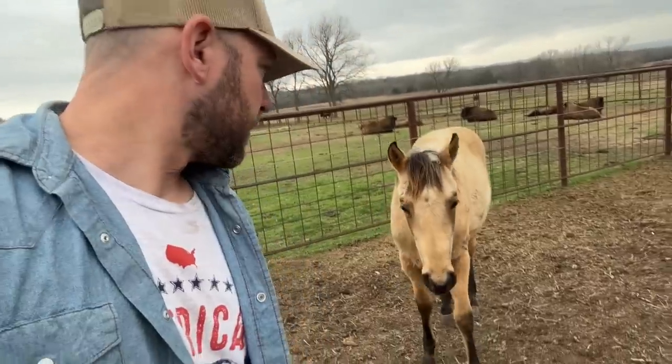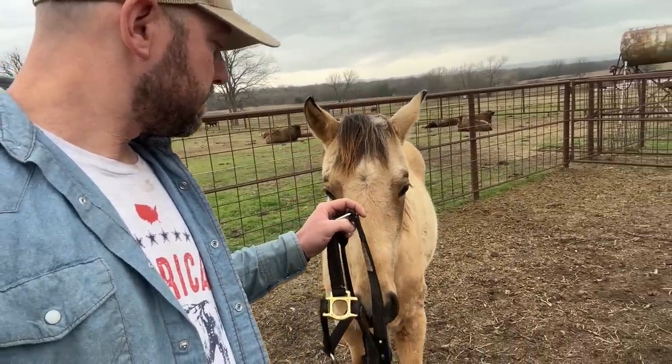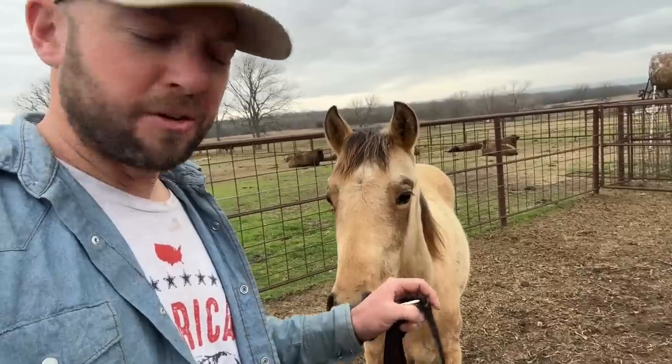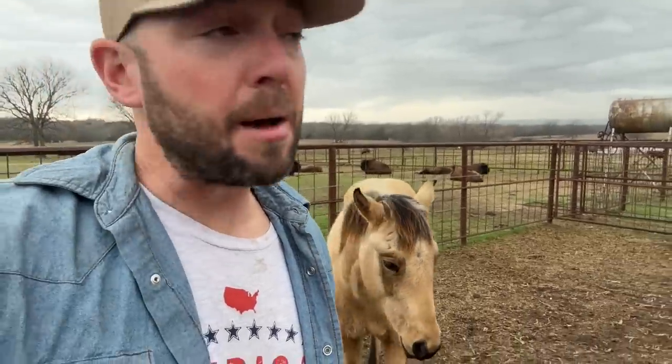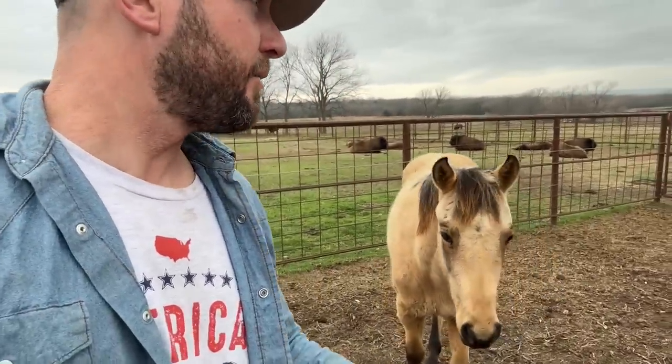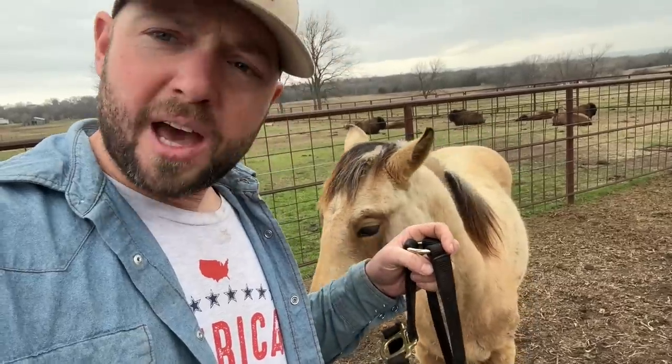So what do you think, girl? You ready? First thing we do is we'll walk up here, let her smell of it. And last time I was able to put the halter on her and not have to run her down the alley. I was able to just go up to her, love on her, and put this on her. So hopefully we're able to do that right now. Let's get it started.